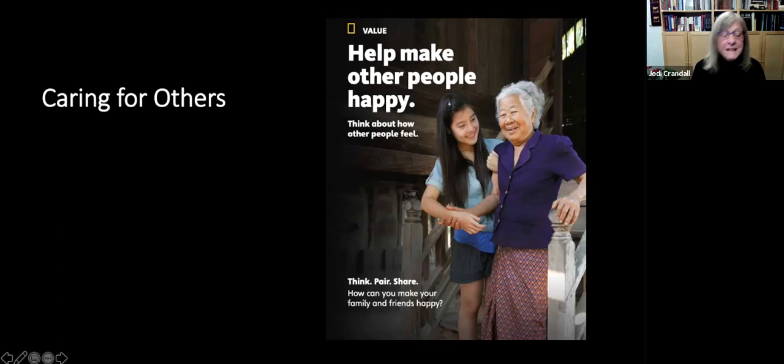So here is, again, Our World, levels 1 to 3, which end with a value page. And notice this one, which is help make other people happy. Every time I see this picture, I smile. We have this wonderful girl that's helping, I imagine it's her grandmother, helping her down the stairs.